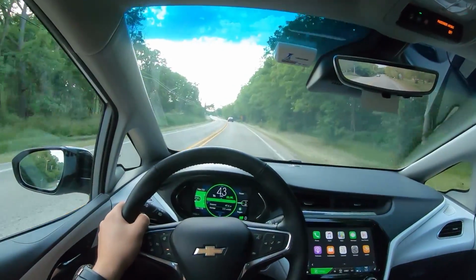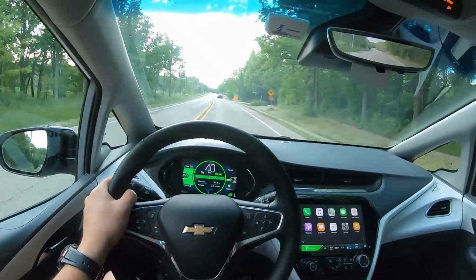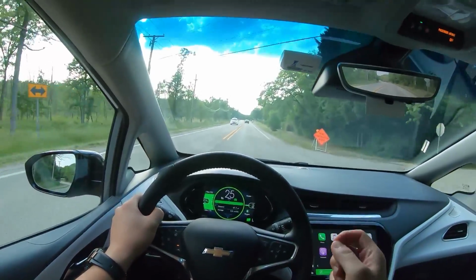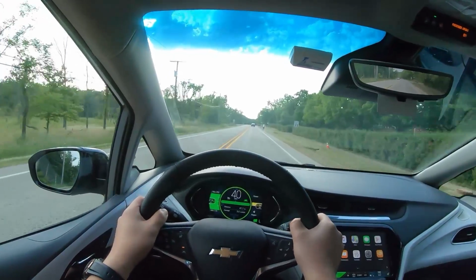You can drive the Bolt with one foot, one pedal. You put it into L, which is something like a low range mode. Listen, I didn't touch the brakes. That's how much aggressive regenerative braking it has. You don't need to use the actual physical brakes.